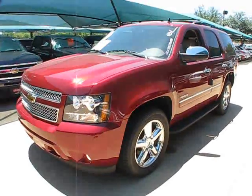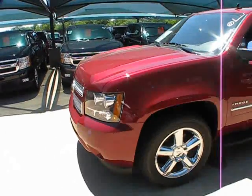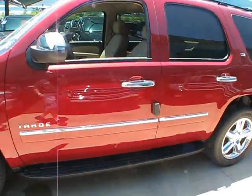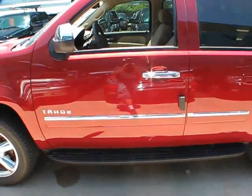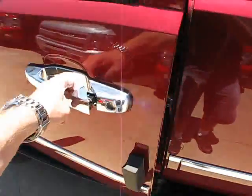I also should mention that the Tahoe has now fallen to second best in terms of best-selling vehicle that Chevrolet has ever made. It has now been demoted to second fiddle thanks to the 2011 Chevrolet Cruze. Prior to that, the Tahoe was the best-selling vehicle that Chevrolet has ever made. Now that we've seen the exterior features, let's take a look at the interior.